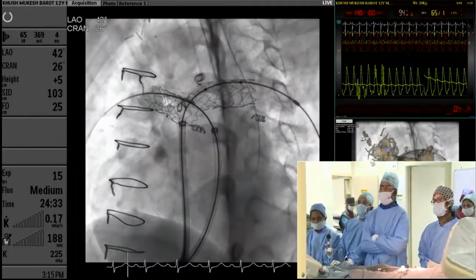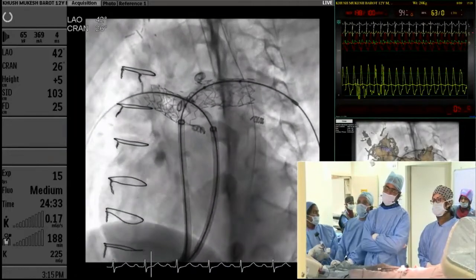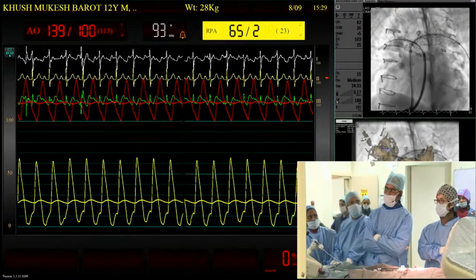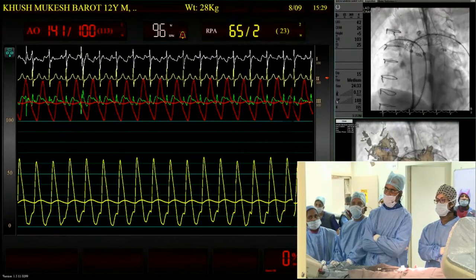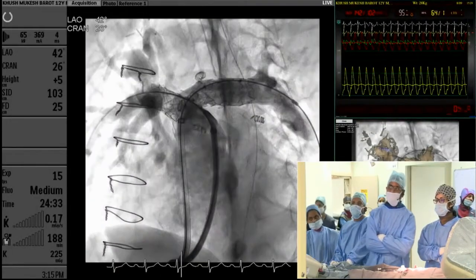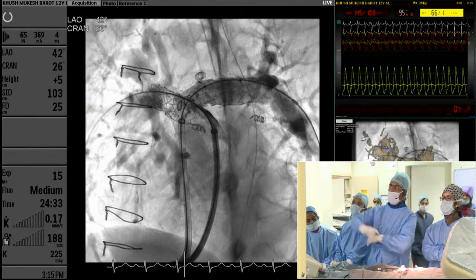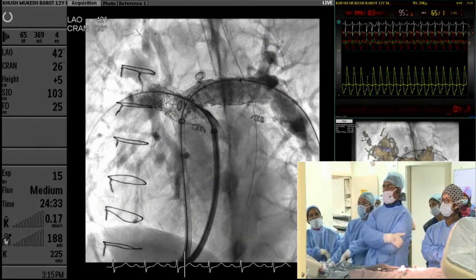What do you say, Dr. Bharat? So, Shiva, I think angiographically it looks really very good. I'm not sure why exactly the pressure is 60. The patient is not under anesthesia, no? Or under anesthesia? Full anesthesia. What is his systemic cuff pressure? 144 by 103. Put the pressure, hemodynamics.